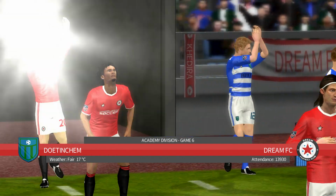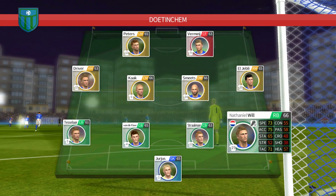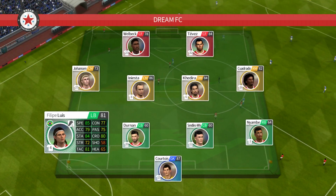Well, points at stake here today. Both teams will be looking for the win. The team lineups have been announced. Let's see how they weigh up against each other. This then, how the home team is lining up. The away side has gone for this lineup.